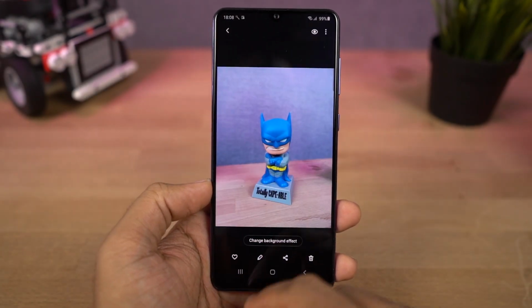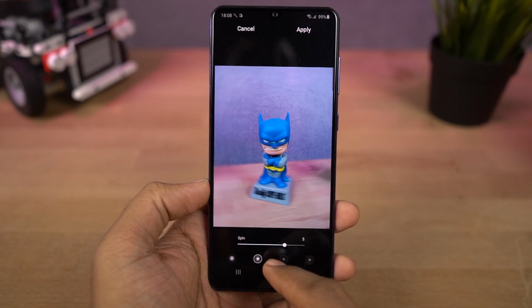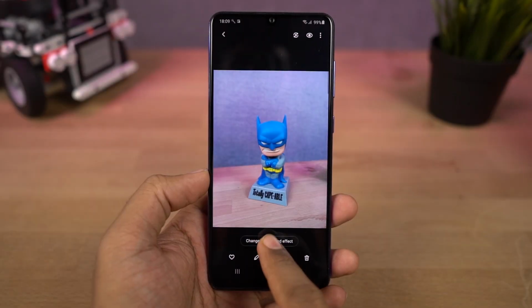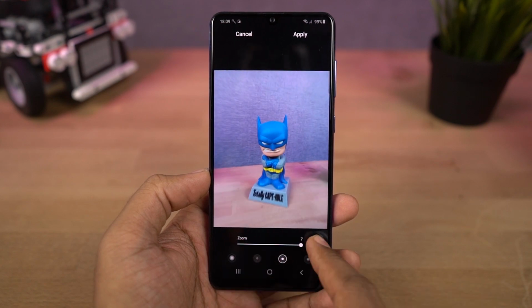Next, we have spinning background. Now, just like the name suggests, it will give you a spinning effect in the background of a portrait shot. You can also edit the intensity of the spin using the slider below. Next, we have zoom background. Just like the spin effect, using this feature, you get a zoom effect. And once again, you can change the intensity using the slider below. Next, we have color point.